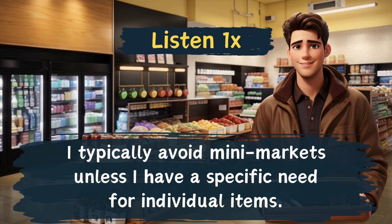I typically avoid mini markets unless I have a specific need for individual items.